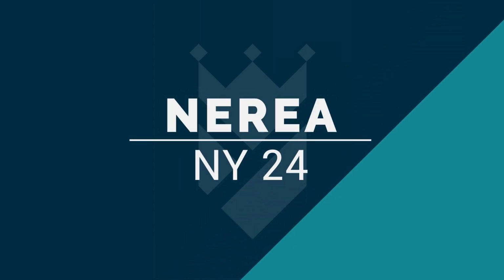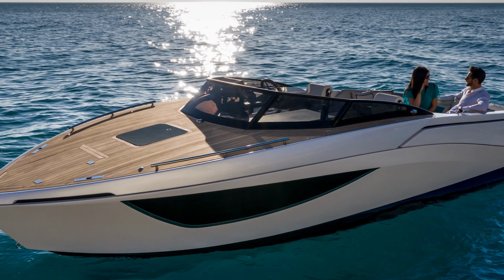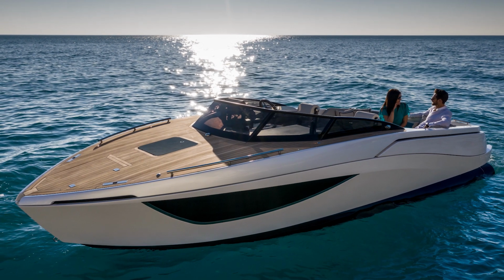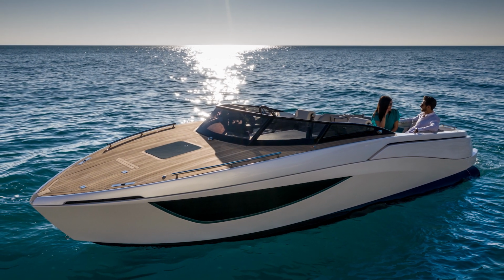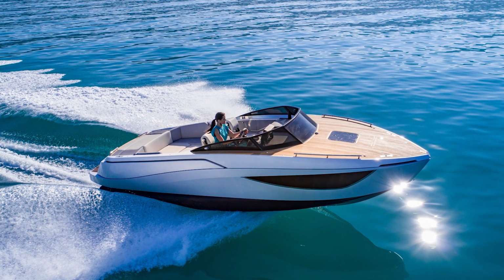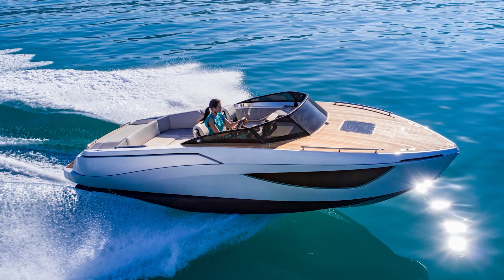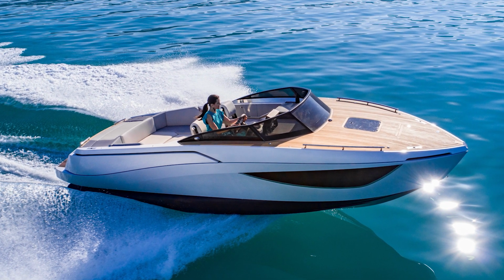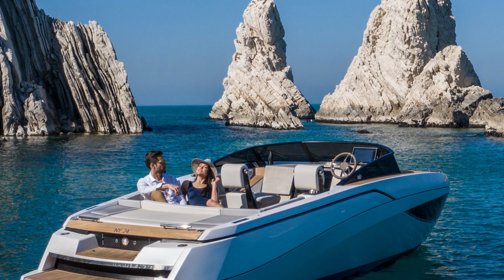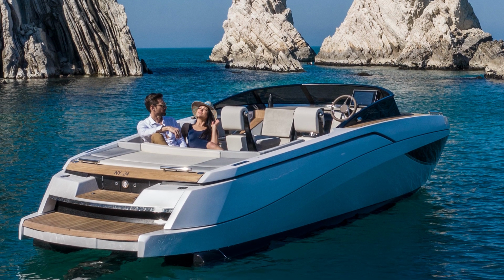The smallest of these boats is the Neriah NY24, a 24-foot boat built on the east coast of Italy in a place called Fano, which by the way has a huge heritage in yacht building. As with most things Italian, the design of this boat is absolutely exquisite. The designers are a company called Idea e Italia, who, among other things, were responsible for many of the most beautiful design features on the wider yachts that you may have seen me cover on this YouTube channel.